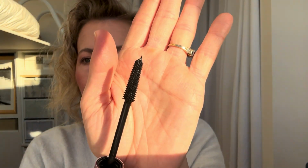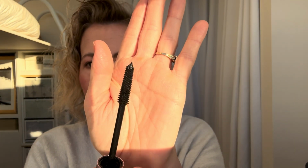I may have a new favorite mascara. I really like the Tartelette tubing mascara, the original one, purple packaging, not the tubing XL. I have tried that and it was good, but I like the CALIRAY better. But this has just a beautiful wand. I love the brush on this. It helps you separate your lashes because it's so tiny.